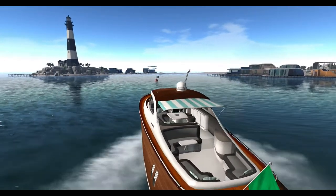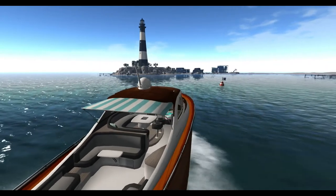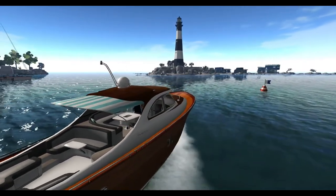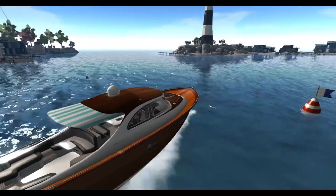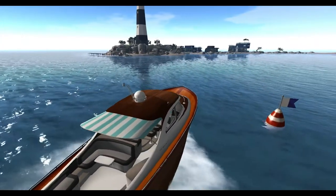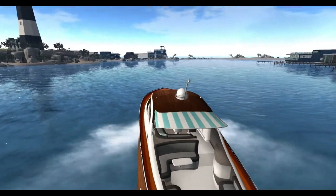Oh, look, there's a lighthouse. I love lighthouses. Oh, it's so pretty. I wonder if you can go in. Oh, there's a dock out front. You probably can park your boat there, and I don't know if you can go inside it, but you can get a little bit closer. Wish we had more time, but we don't, unfortunately.